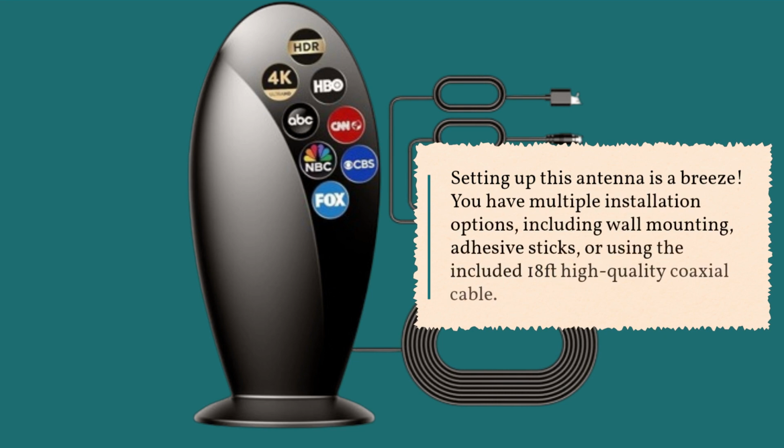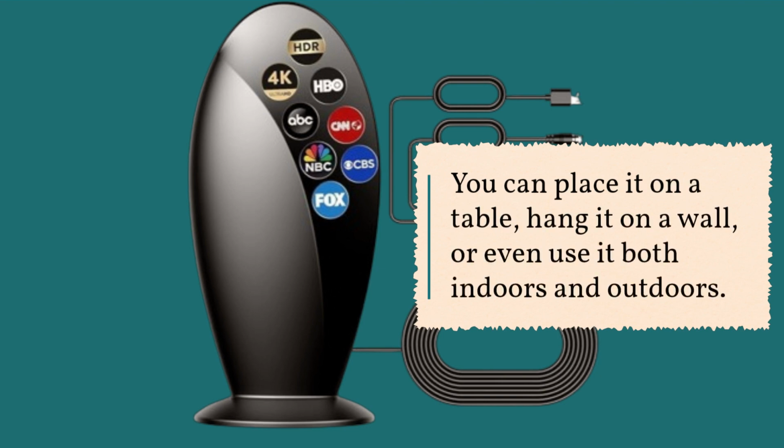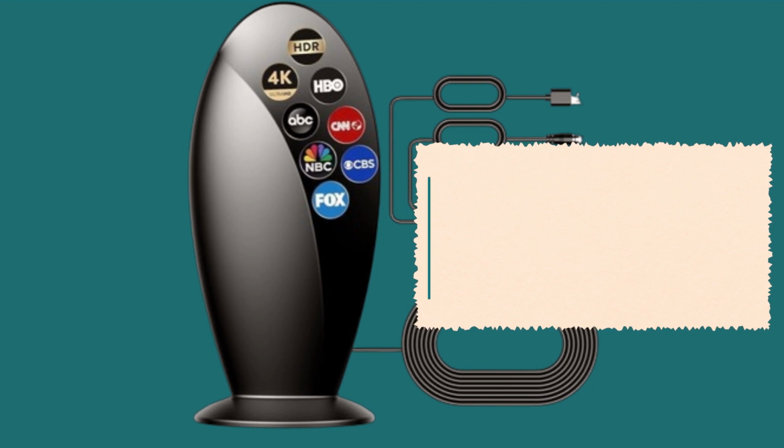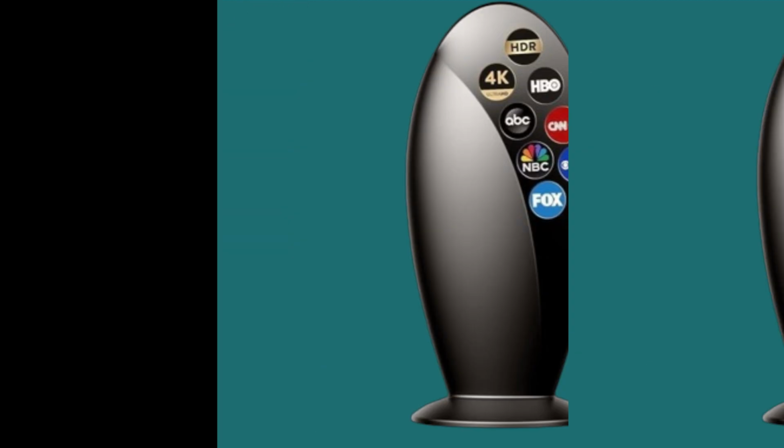You have multiple installation options, including wall mounting, adhesive sticks, or using the included 18 feet high-quality coaxial cable. You can place it on a table, hang it on a wall, or even use it both indoors and outdoors. For the best results, position it near a window or in a high location.